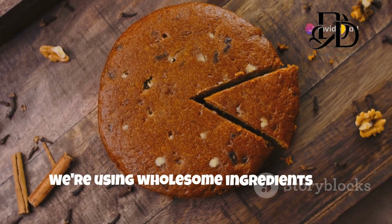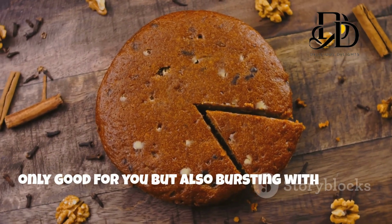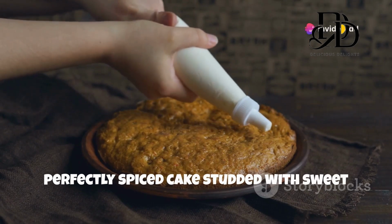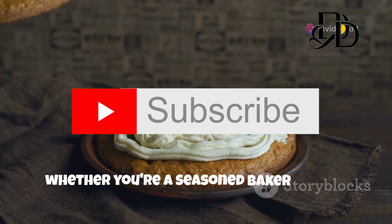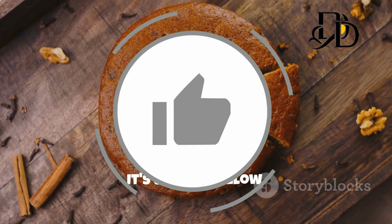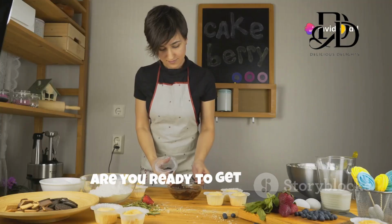We're using wholesome ingredients and smart swaps to create a cake that's not only good for you, but also bursting with flavor. Think moist, perfectly spiced cake studded with sweet carrots and topped with a tangy cream cheese frosting. It's enough to make your mouth water. So whether you're a seasoned baker or just starting out, this recipe is for you. It's easy to follow, uses everyday ingredients, and the results are guaranteed to impress. Are you ready to get baking? Let's go!